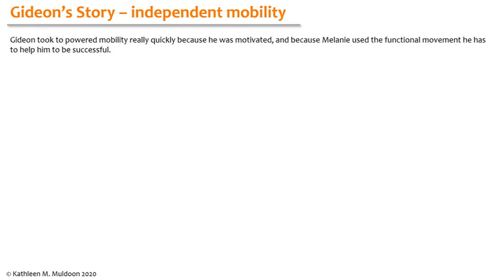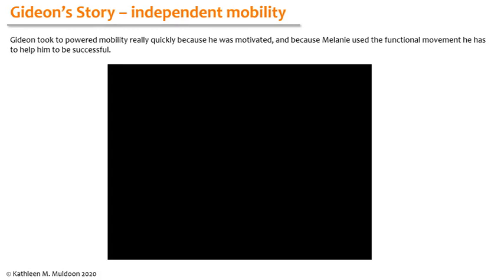So after we saw that he was taking to independent mobility so well, we basically switched OTs right away so that Melanie could continue to work with him towards independent mobility. And he took to it really quickly because he was motivated, and because Melanie used the functional movement that he did have to help him be successful. So that moving wasn't a chore, but it was something that he could access fairly easily.